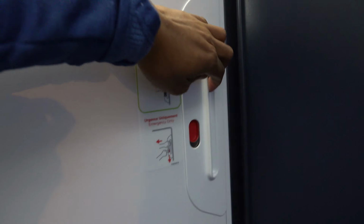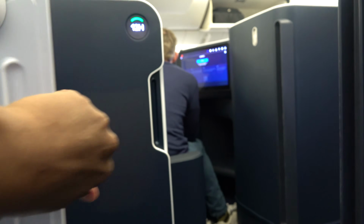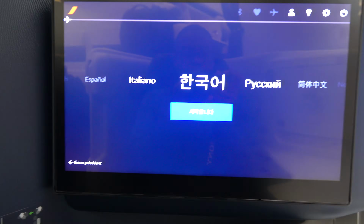And here is your door for protection from all the other people that walk by that can still look into your seat. That does not go all the way to the ground, but it does give you a bit more privacy, I'd say. So that is a look at the seat.